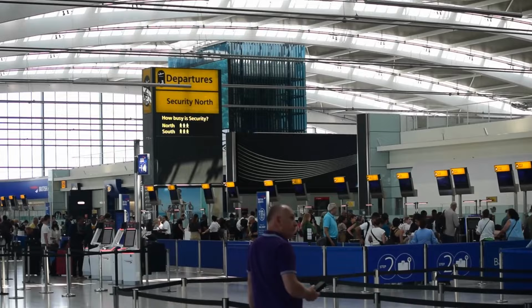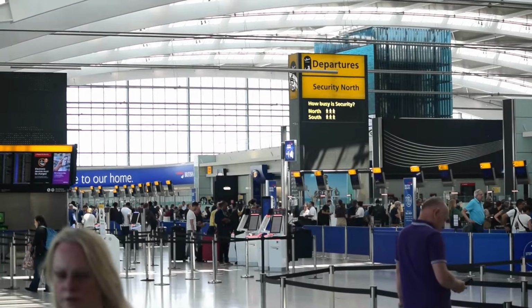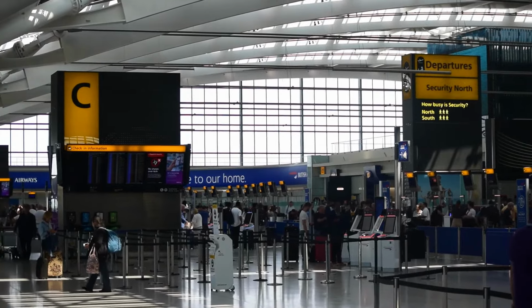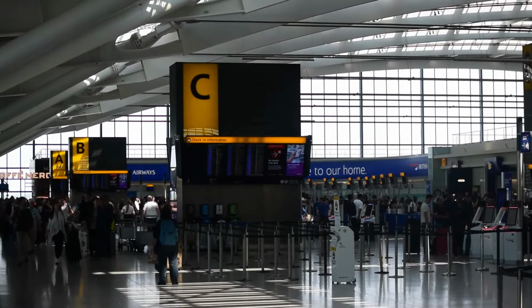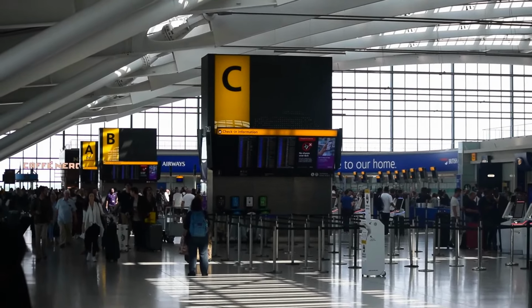Upon entering London Heathrow Airport, I will say this is unlike any airport that I have seen in the United States with the first impressions that I have had. This check-in area here just felt massive before I headed my way towards security.